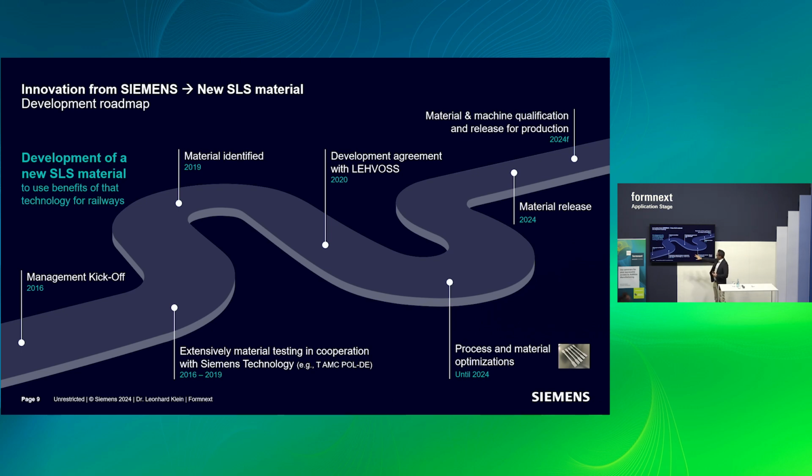We did extensive material testing. We actually identified a material in 2019. Then we did a development agreement with the company LehVoss a few years ago, with additional process and material optimizations. And actually this year, we released the material at the AM forum, but there are still a few more things to do, like material and machine qualification, in order to release it for production.